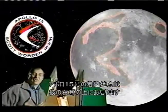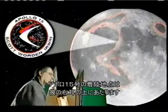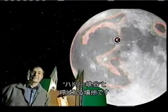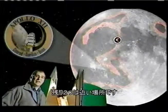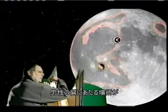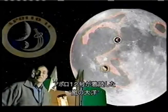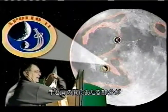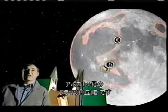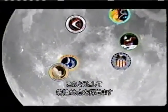To locate the Apollo 15 landing site, this is just above his right ear, about this position on his head. Apollo 15, of course, landed by the Hadley Rill. Now, the other 2 landing sites are actually quite close together. Apollo 12 sits just on the top of his shoulder here, and Apollo 12 landed in the Sea of Storms. Apollo 14 is between his hand and his shoulder, and the location of Apollo 14 was Fra Mauro. So using these 2 figures helps us to find the Apollo landing sites.